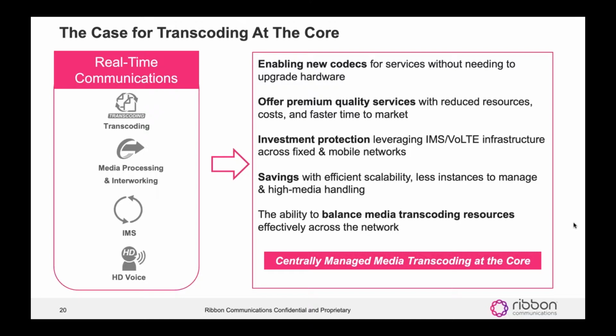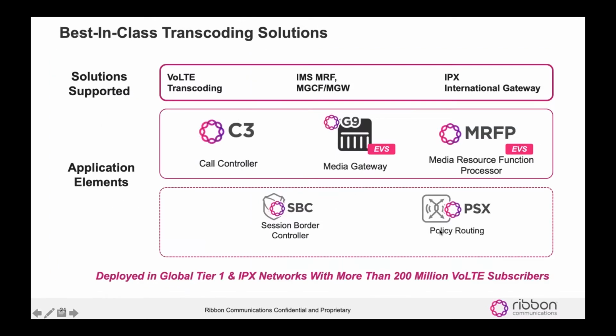The whole world is an open playing field. Based on the transcoding technology evolution, you pick the best of breed and slot that into your network, because your network has a centralized transcoding and is standards based. Now I'd like to hand over back to my friend Prasanna here, who will take us through some of the solutions that Ribbon offers in this space and talk more about it.